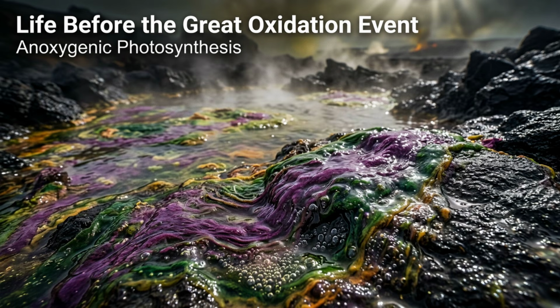One of the most compelling paradox anecdotes in modern microbiology involves the genus Hoflia. For years, Hoflia were described in scientific literature as non-pigmented heterotrophs, simple scavengers that lived off the organic matter produced by others. It was only through recent genomic and physiological analysis that their true nature was revealed. They are functional anoxygenic phototrophs.